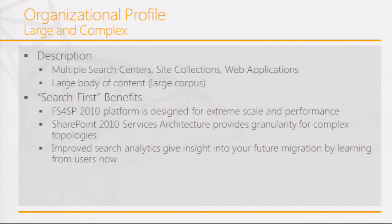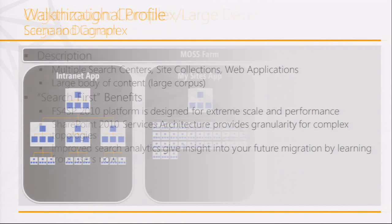It's designed to scale out and up in such a way that you can meet huge, huge demand in terms of content. So again, a large organization can benefit from this and not have to wait. Even in those large organizations, your migration is probably going to take a good deal of time. So this is an area where you can take advantage of that search services platform and actually put up a search farm and start to let your users take advantage of that within their current 2007 environment.